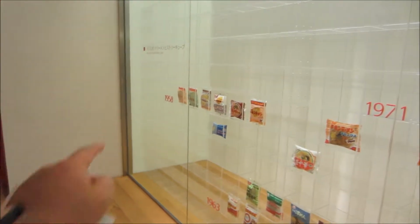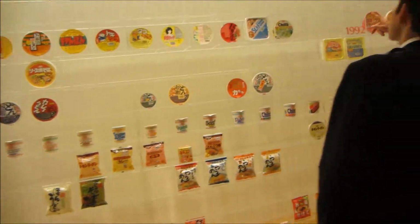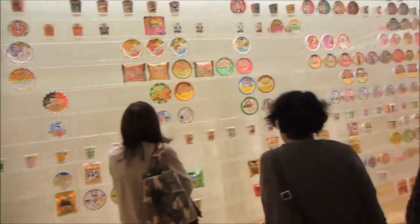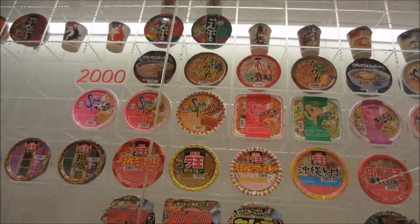Okay, guide us through. Noodles. Much, many, lots. So the first ones, back in 1958, here's the main popular ones when they were first put into cups. And then they sort of did heaps more. Like a lot more cup noodles. As you can see, they really kind of took off here in terms of different flavors.